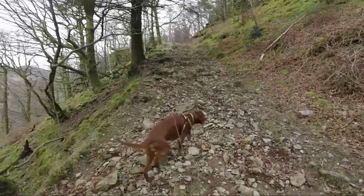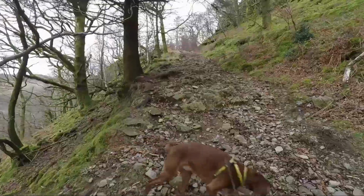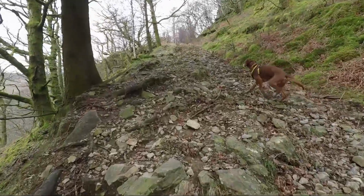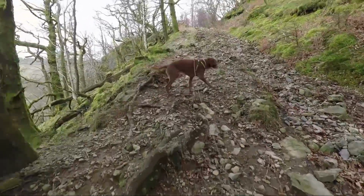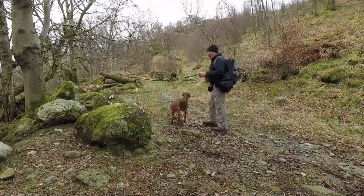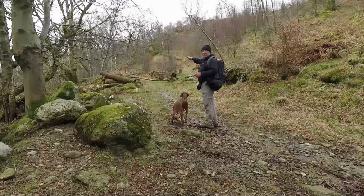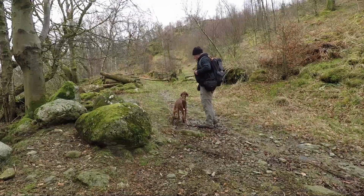The gradient increases on the path through the woods and it gets a bit rocky, but it's nothing to be worried about. Just take your time and watch where you put your feet. When you reach this group of boulders next to the path, you'll see that the track does look as if it goes further ahead, but we follow the waymark sign and take the smaller path off to the right.